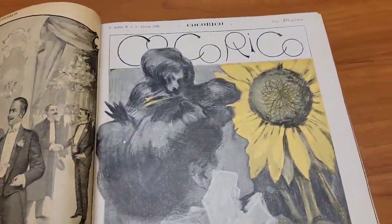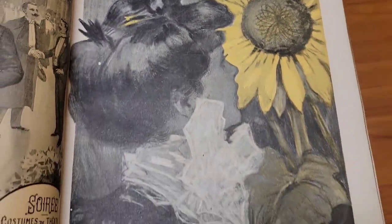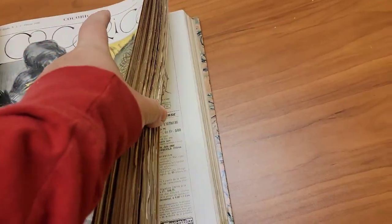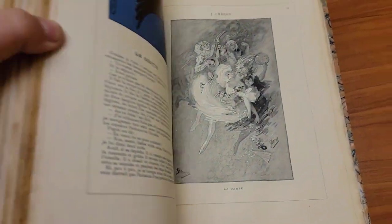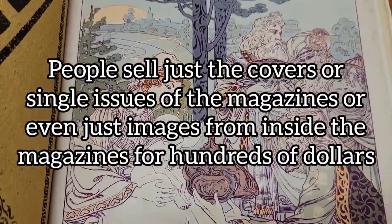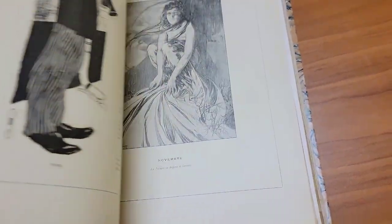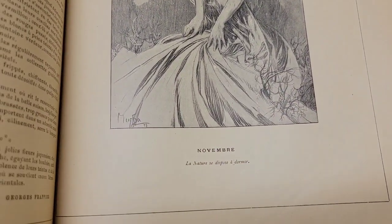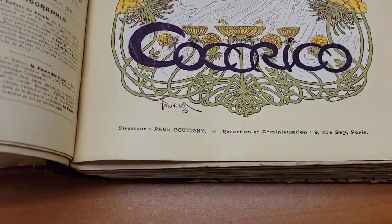Here's another cover. So that's February of 1899. So the whole book is just beautiful illustrations and items like that. So I'm flipping through for you guys, and there are a lot of Mucha images inside. This one's beautiful. This is a Pinelli. And here's an Alphonse Mucha. So people will take just these engravings out, and even if you just see these engravings, you can sell them for a lot of money.